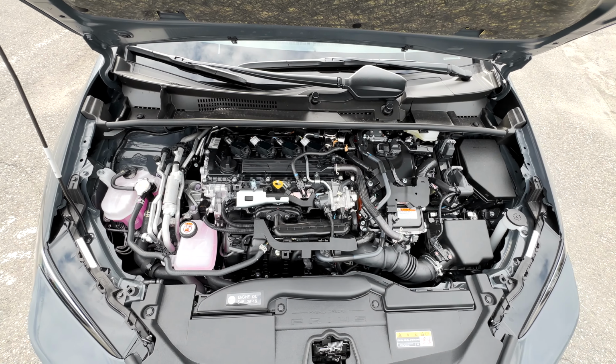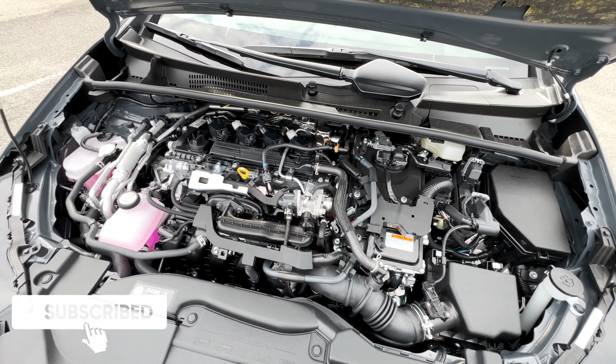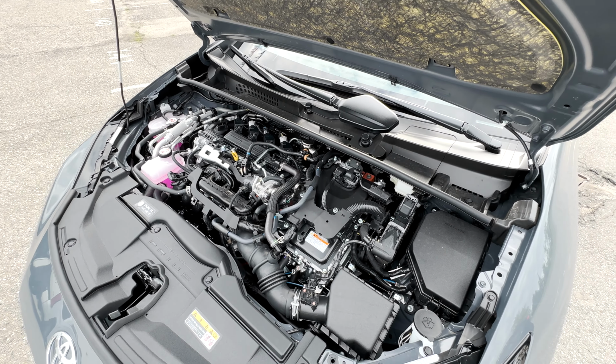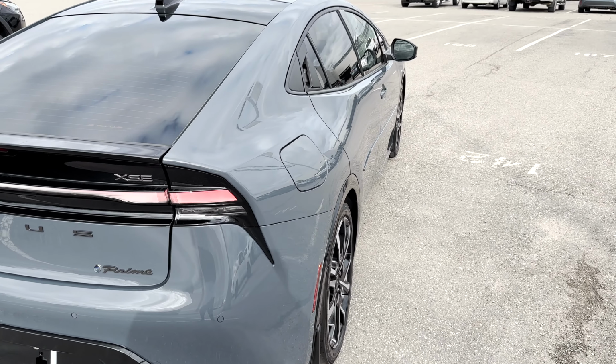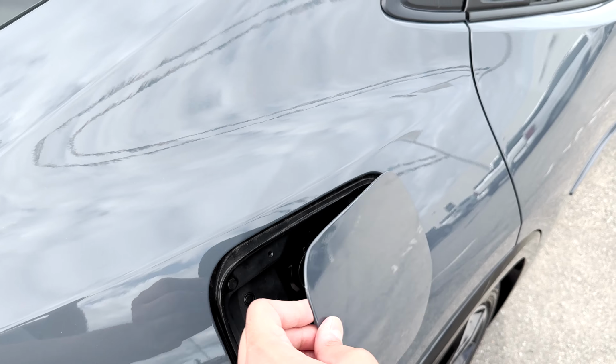Now, since this is a PHEV, and since this has the newly developed battery pack, this increases the EV range by more than 50% to 72 kilometers, which is not all that bad. And in terms of the total driving distance, you get about 962 kilometers.